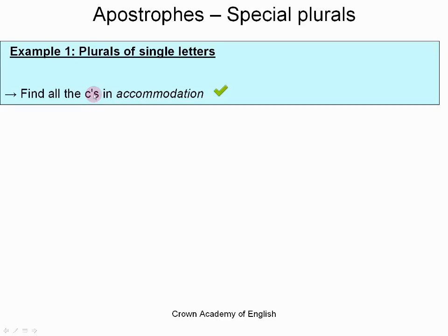So imagine if there was no apostrophe there. You find all the CS, you might say find all the CS, and you don't know what that means. So we are allowed to insert an apostrophe to separate the two letters so that we understand that we're talking about several letter C's.